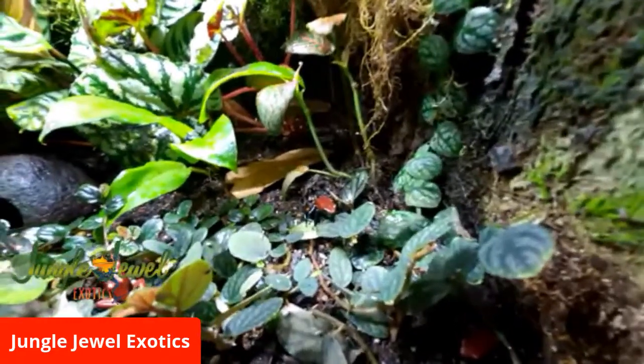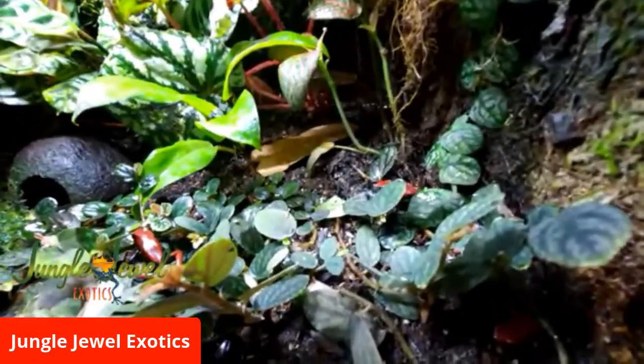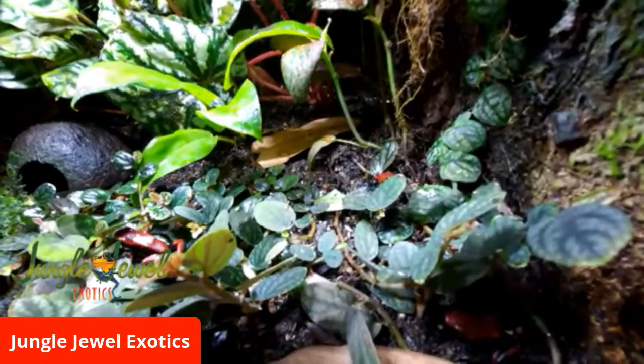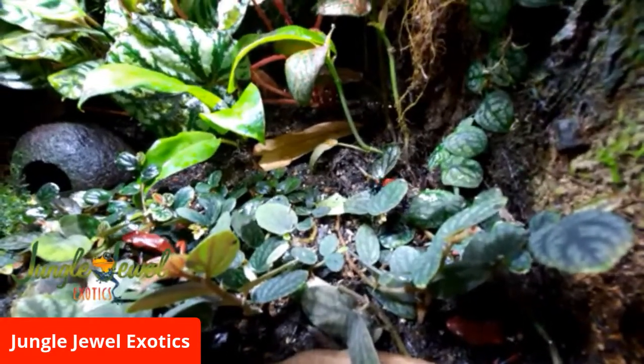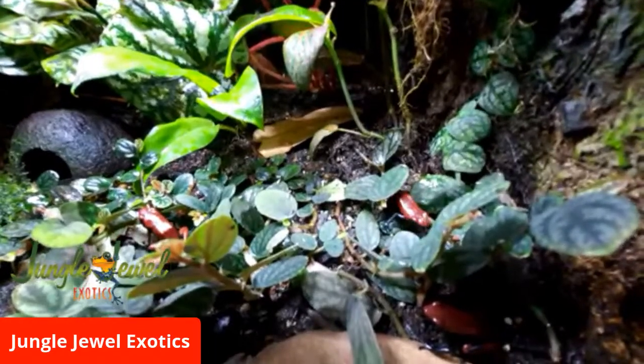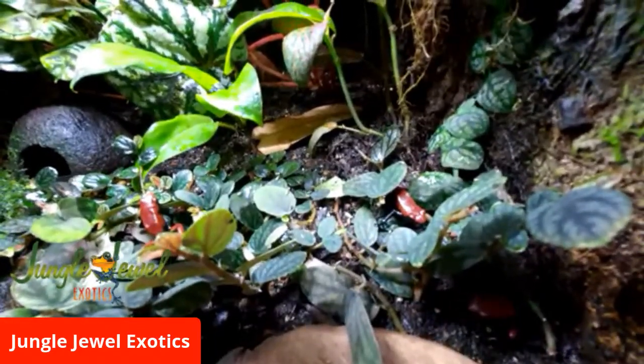Those are red galops. Yeah, those are super neat looking too. They're so interesting to watch hunting.